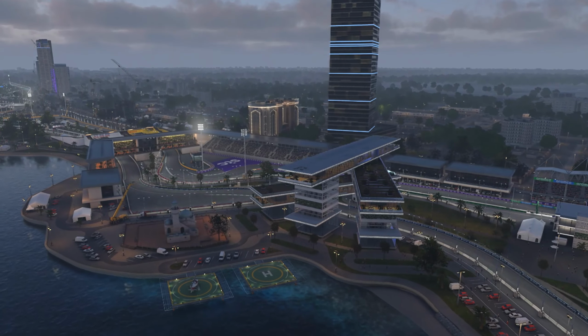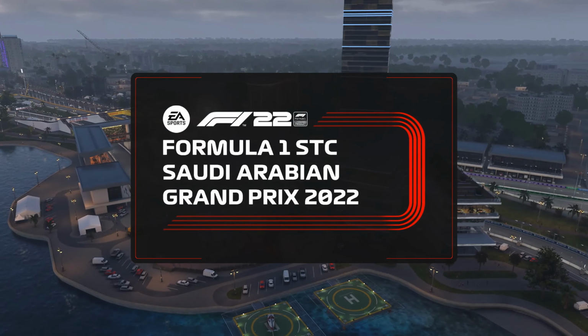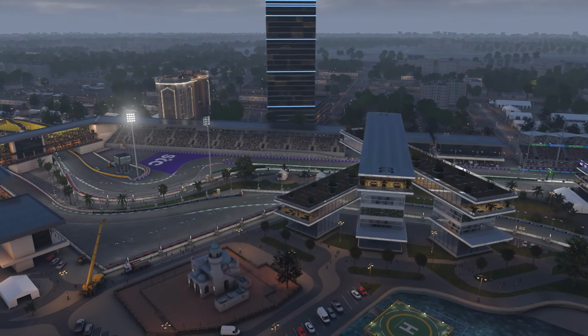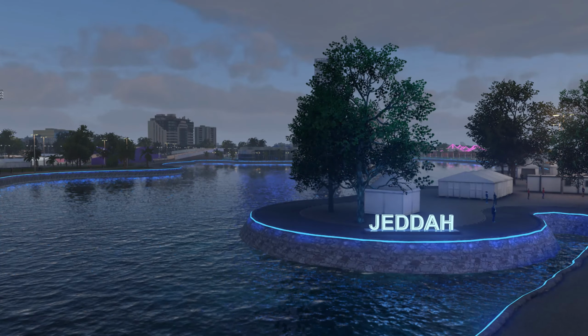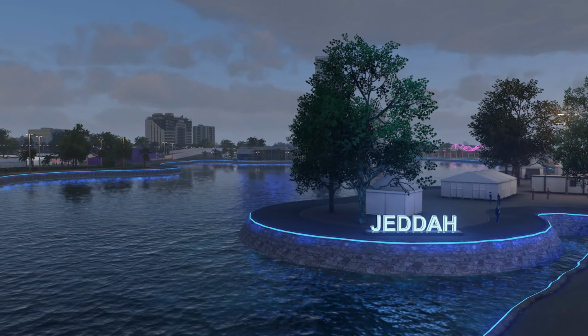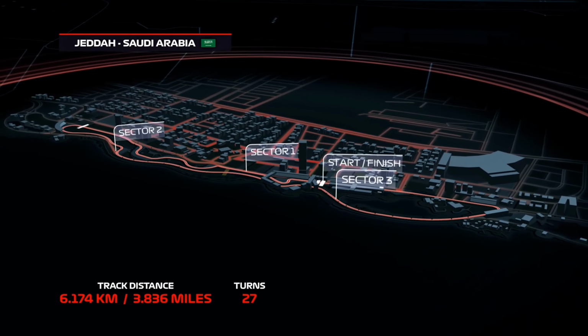So here we are then, welcoming you today to one of the jewels of the Arab world, Jeddah. One of the biggest cities in Saudi Arabia, second only to Riyadh, gateway to Mecca, and one of the biggest ports in the region. And now, host to the Saudi Arabia Grand Prix. So let's take a look at the topographical map of the Jeddah Street Circuit.